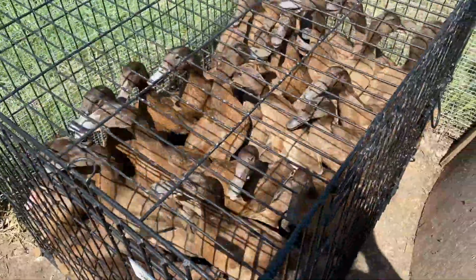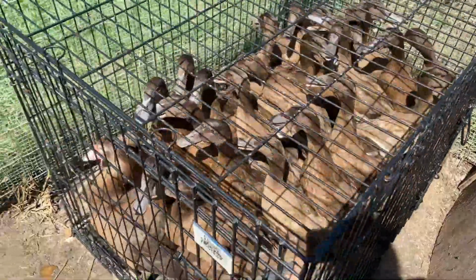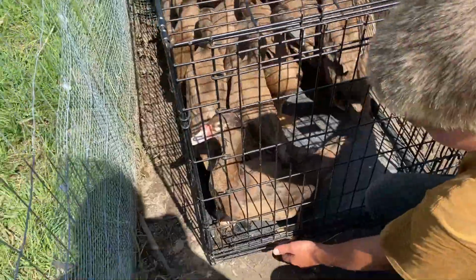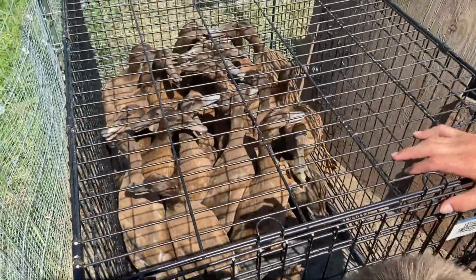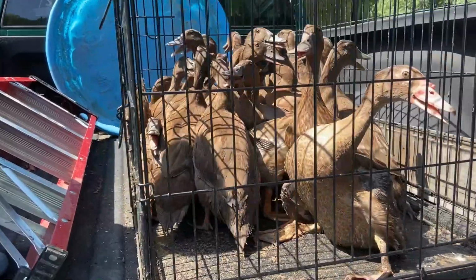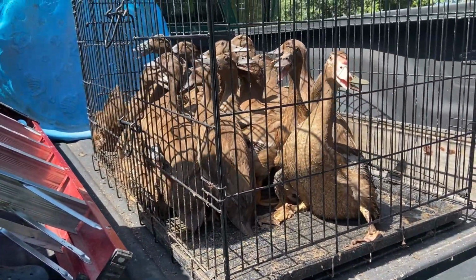So here they are. The plan is to put the dog cage in the back of the pickup and take them over that way. Hopefully it's not too heavy and this works, because there are 26 ducks in there and they're pretty big. So let's see what happens. All right, it worked. We got them over here in the back of the truck in the dog cage. Let's put them in and see how they like it.